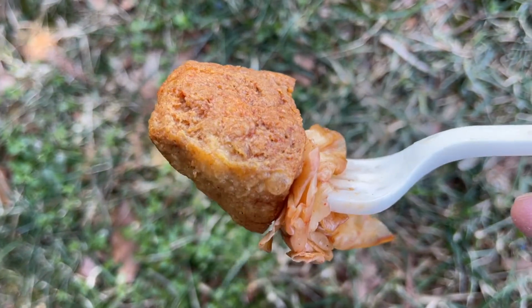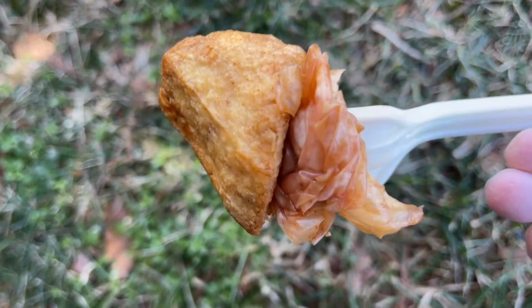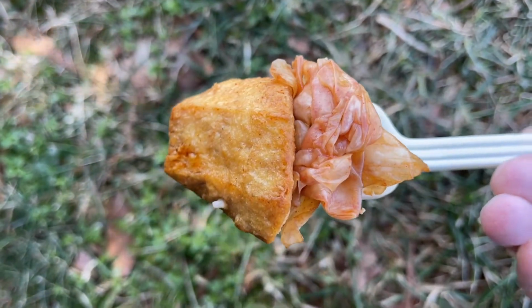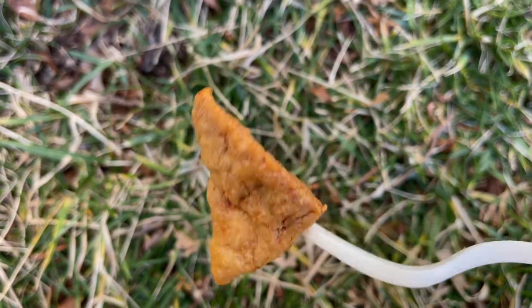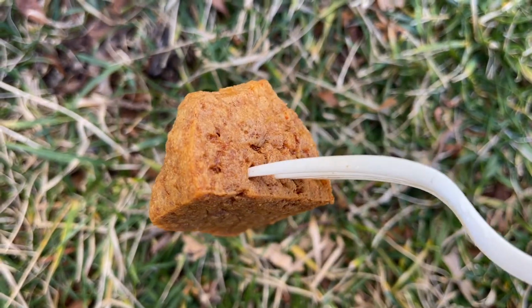If you've never had it before, essentially, if you can make your way past the smell, what you have is a nice fried tofu. And the tofu, from my experience, doesn't really carry the smell when you eat it. In other words, it doesn't taste like what it smells like. It tastes fairly neutral, actually, like tofu typically is.